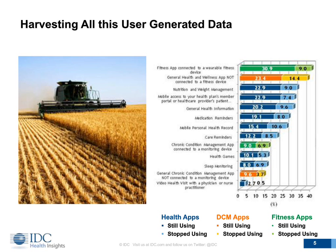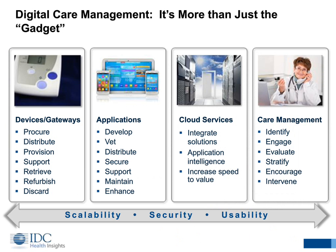When you consider the overall population and how many have chronic conditions, I think we certainly have room for improvement in terms of better engaging consumers with digital care management technology. And last, one of the things I always recommend and remind our clients about when we look at digital care management is that it's really more than just the gadget. The device itself really is just the tip of the iceberg.